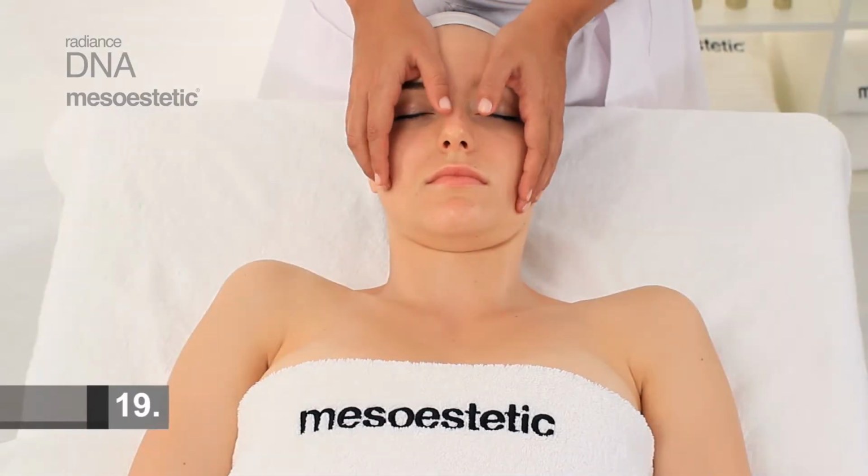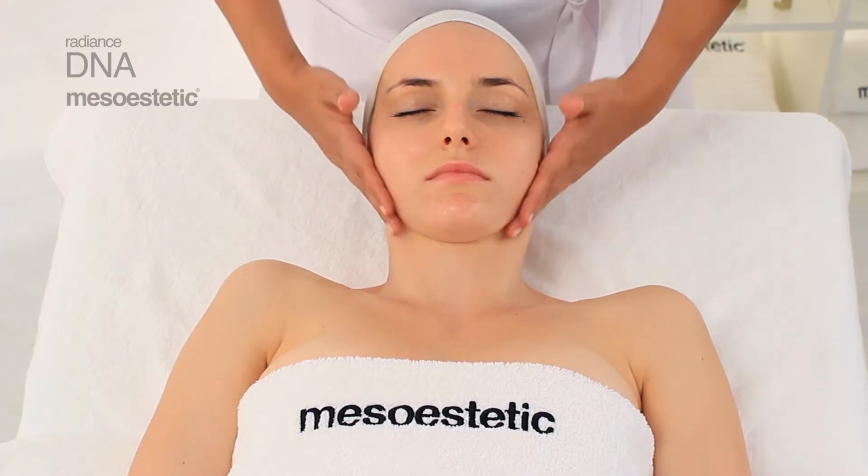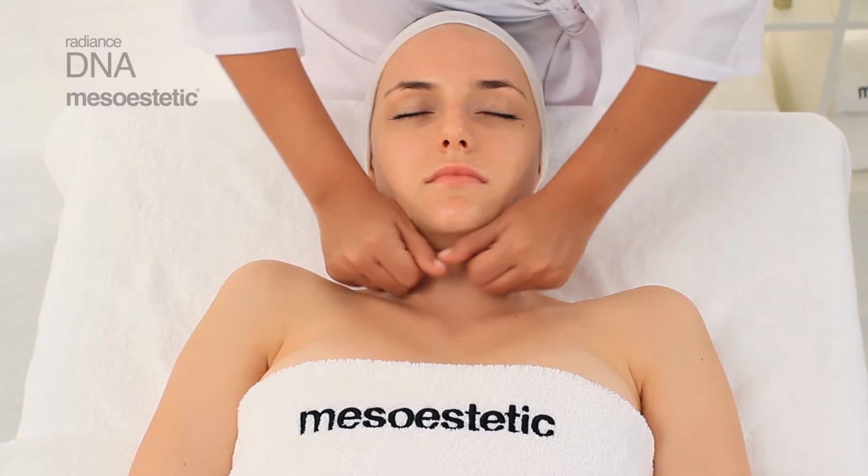Step 19. Slide laterally with pressure using the thenar eminences from the forehead to the parotids, together with lifting on the jaw.